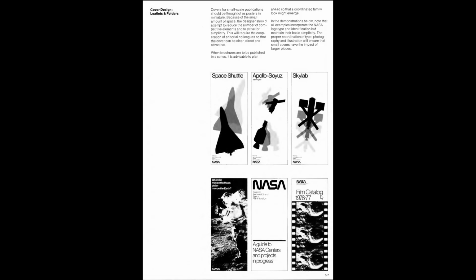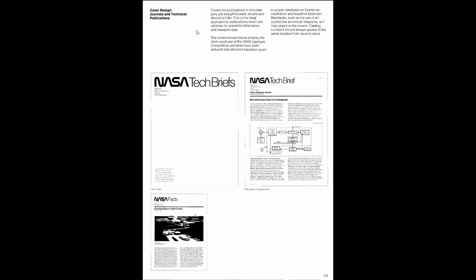And this could have also been done manually, like people may have even done this manually with Letraset rub-on lettering. Okay, next one we have is the cover design journals and technical publications. Covers for publications in this category are straightforward, simple, and devoid of frills. This is the ideal approach to publications that are vehicles for scientific information and research data. The covers shown below employ the STEM word, which is this word through here, used in the NASA logotype. Competitive elements have been reduced and attention has been given to proper emphasis on centre and accreditation and headline treatment. Standards such as the use of an outline box around all diagrams will help organise the covers.